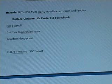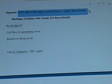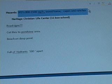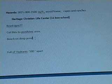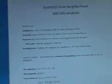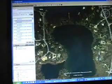All right, so there's the hazards. Single-family dwellings, Capes and ranches. Probably, I think the smallest is 800, largest probably 1,500 square feet. So typical bread and butter for us that we know. The Heritage Christian Life Center, I don't know the status on the road signs that cut through to the Pondview area, the beach area, the deep pond, and the hydrants are 500 feet apart approximately, and we do have all the hydrants in that area. So I'll just leave you with that.